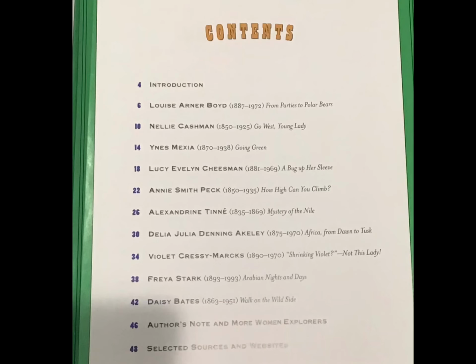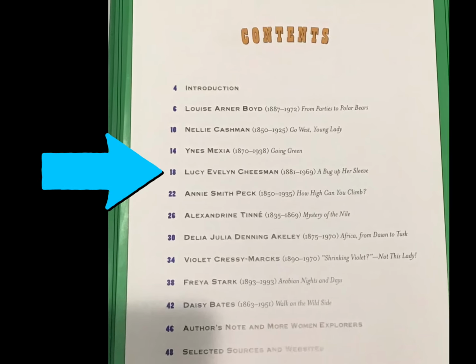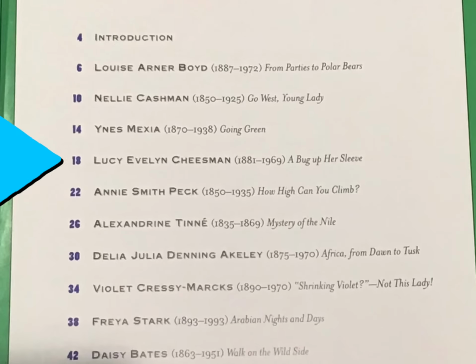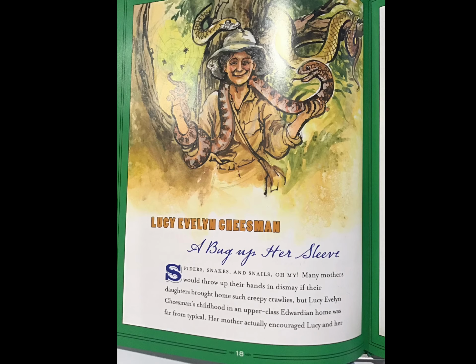Today, we're going to read about Lucy Evelyn Cheeseman. She lived from 1881 to 1969, and it looks like this text is going to be called A Bug Up Her Sleeve. We're going to go to page 18. Here she is, Lucy Evelyn Cheeseman, A Bug Up Her Sleeve.